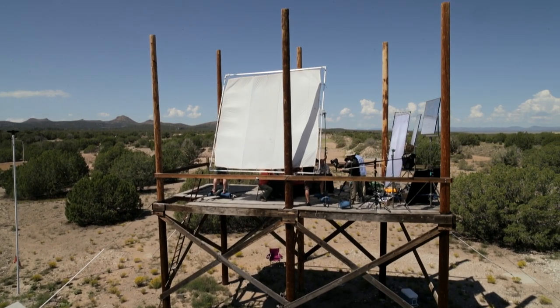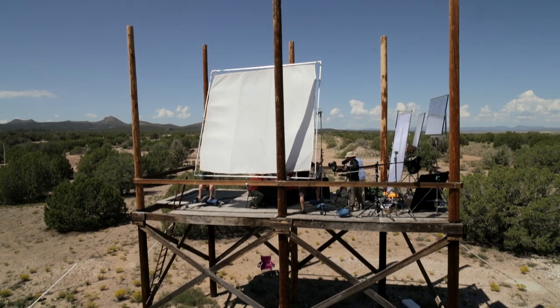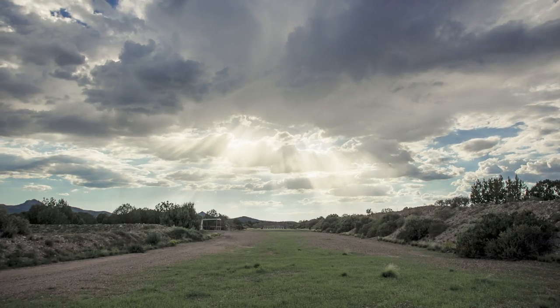Welcome everybody, I'm super excited to be here at this incredible facility, fantastic long range view, and I'm really excited to get in that playhouse this afternoon.